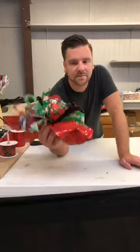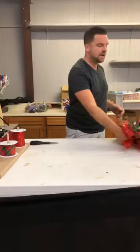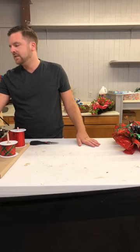You can also place this at the top of a wreath, a PVC wreath, or a teardrop, and then you can work your way down from there and really get a great outcome. So that's just an example of what you can do on the Pro Bow by using different ribbons. Of course, you can use different ribbons as well, depending on what season that you are in.